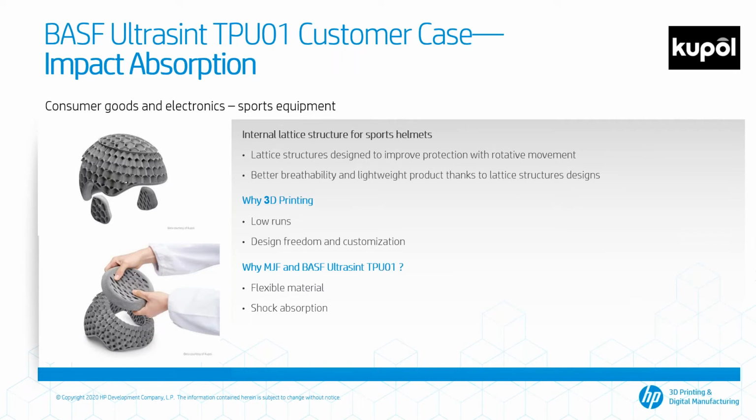All right, so let's look at our first application here for BASF TPU, which is one that is done by Kupol, which is an excellent design firm. And what you see here is a great example of impact absorption through design. So this is going to be pads for a football helmet. And what I love about this design is their use of this hex pattern on the exterior of the helmet. If you think about it, when you apply a force normal to that hex pattern, you have really, really stiff properties. And so it's almost like the shell on the outside with this hex pattern that's very, very stiff. But on the inside, they're able to turn that hex on its side.